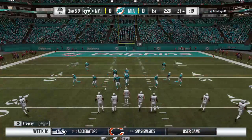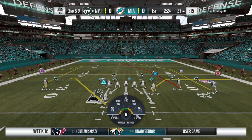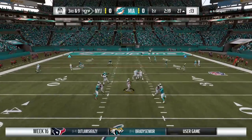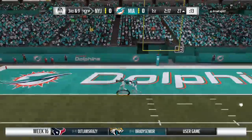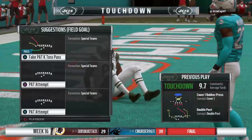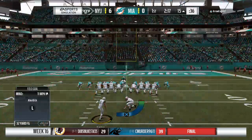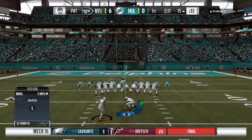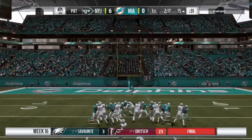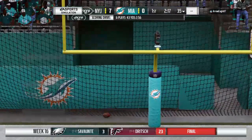All right, now, lucky 56. Throwing here on 3rd down. Darnold. Got a man. It's caught. Touchdown, Jets. Quincy Enunwa, his 6th touchdown of the season. And the Jets have taken a 1st quarter lead. Santos with the extra point, and that makes the score 7-0.